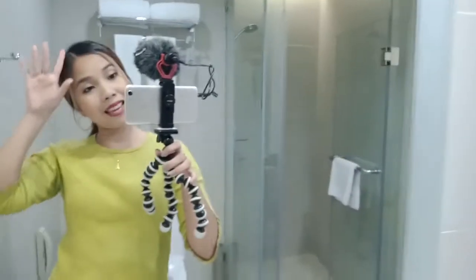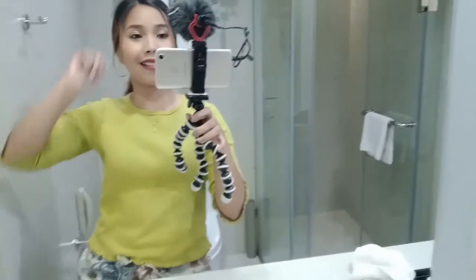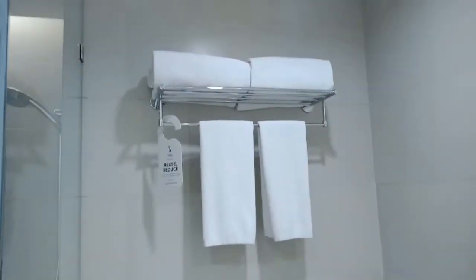Yan, ganyan lang. And again, this is me filming dito sa ating hotel. So yan. And of course, we got over here some hooks and more towels up top. And the toilet seat. Ayan na siya. Now, let's go and let's check out the other parts of the room.